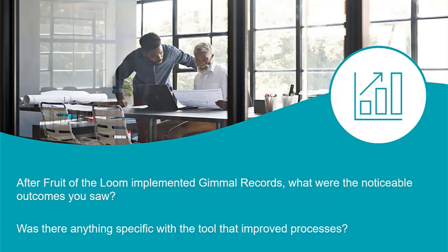So now, let me ask you this question, just out of curiosity. We've often encountered scenarios where you'll implement Gimmal Records, and the client will have thought that their content was in pretty good shape. Mainly SharePoint content, that they thought they had a good structure and good metadata and things like that. And then they started to try to apply the retention schedule to that content and realized there was work to be done. Did y'all encounter anything like that in the early days of the implementation?